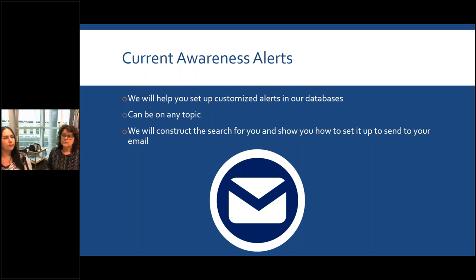Well, actually, we can do it two ways. You can do the search yourself, and we can give you the instructions on how to set it up as an alert, or we can construct the search for you, especially if it's a topic that might be more involved. You can use our services. And again, we'll send you the search strategy. We'll send you instructions on how to set up the alert. We'll pick the best database for you.